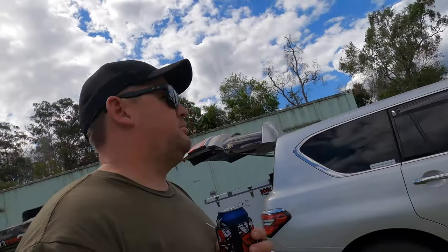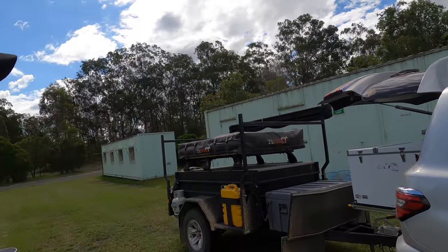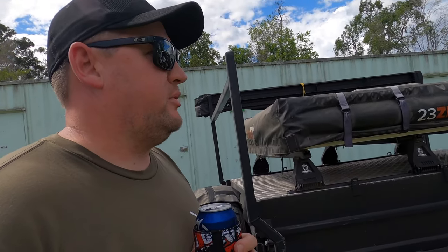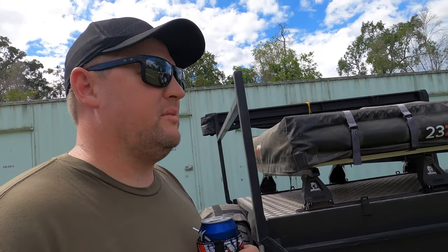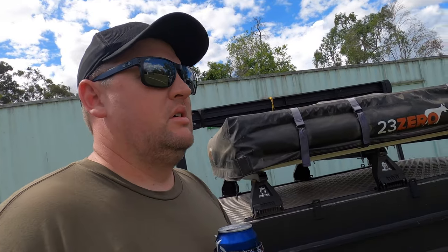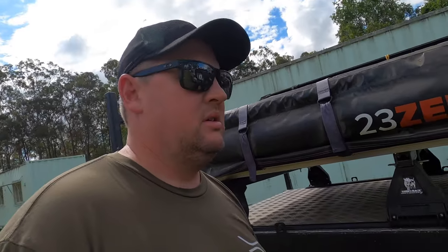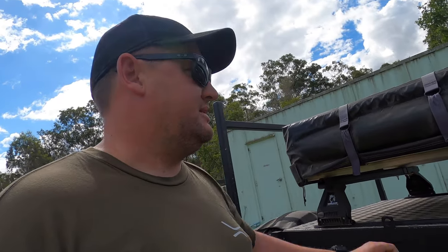Hey guys, pulled up for the night. And yeah, we are staying in some dongers. Reason being, I'm getting a snorkel fitted tomorrow, at Fabwitz. Not that that's got much to do with it, but we have to leave really early to get to Moreton Island to get on the barge. So I think we've got to be on by about 7 o'clock or something like that. We're about an hour and a bit away, so we'll probably have to leave at 5:30.